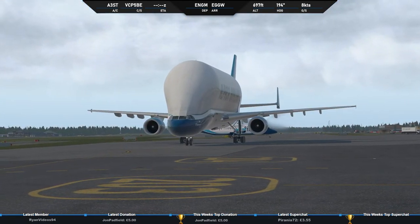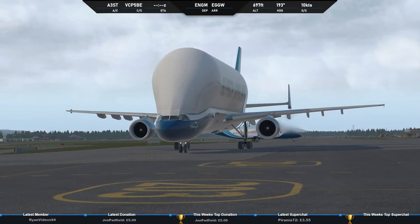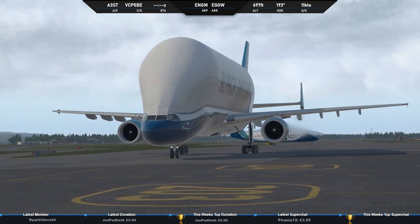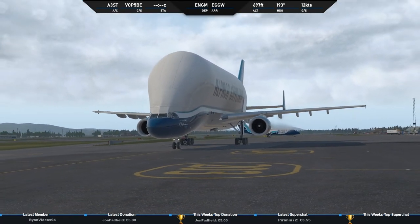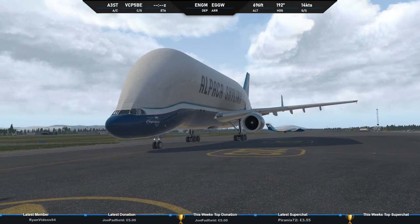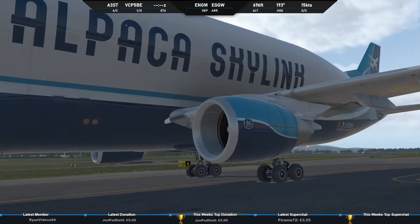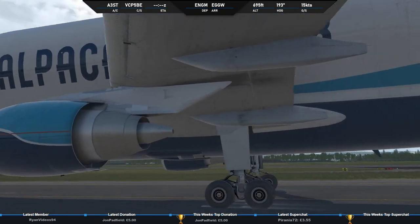There it is. What a beast. Complete commander jet over, maybe I would have to deflate the tires. Alpaca 1 Juliet Mike. Alpaca 1 Juliet Mike, correct the temperature.